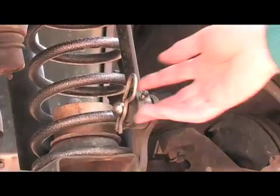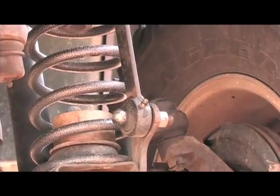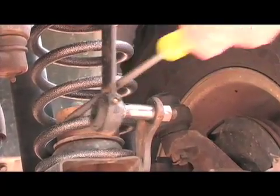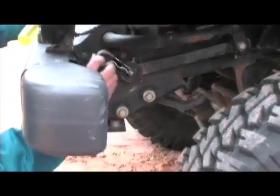Now we're going to take this pin out on this side, pull the pin out, and then I use a screwdriver to pop it off. And then I bring it up, and I can put that in the post here like that. Now we've got our tires all aired down, and we got the sway links off.